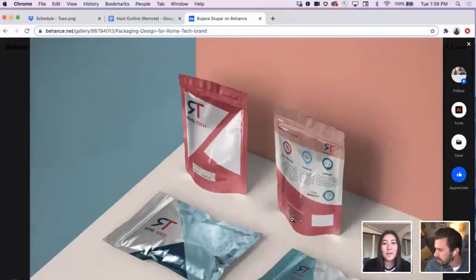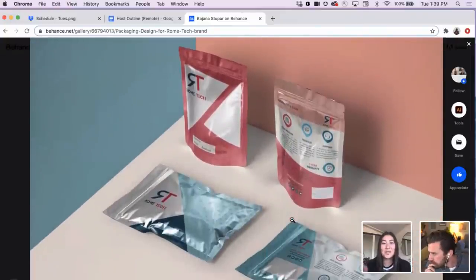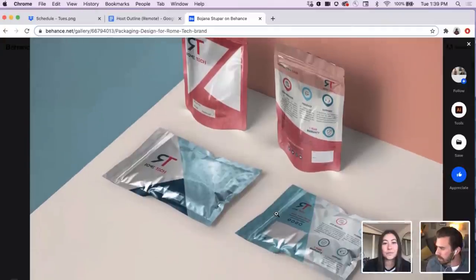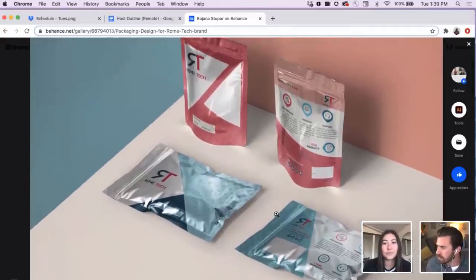Nice. Yeah. That's a cool angle. Interesting backgrounds. I feel like the use of backgrounds in this portfolio was cool. Yeah, those are awesome colors too. I'm a big fan of teal and that more salmon-y red color. I think those are nice contrasting colors.